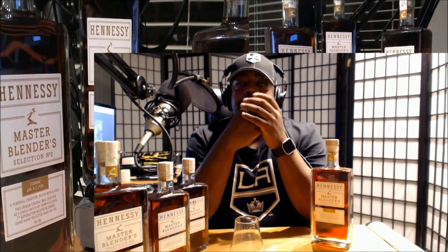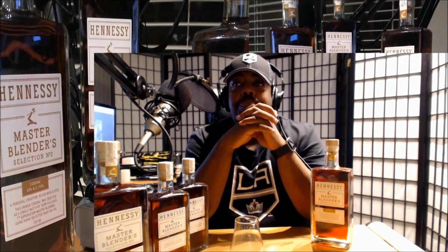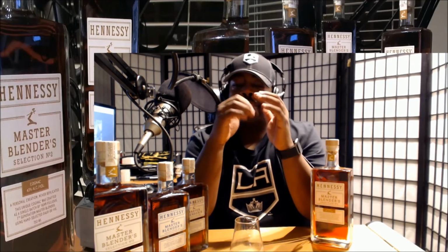Okay. Once that sat around a little bit longer, its sweetness started to develop a little bit more. And that licorice. And that spice. Definitely there. So you get the sweetness. It's definitely there. There's that nutmeg now on the back. Okay, so it's there as well.